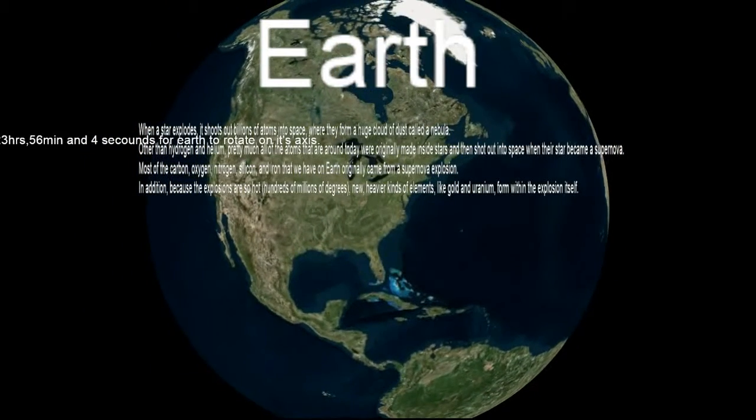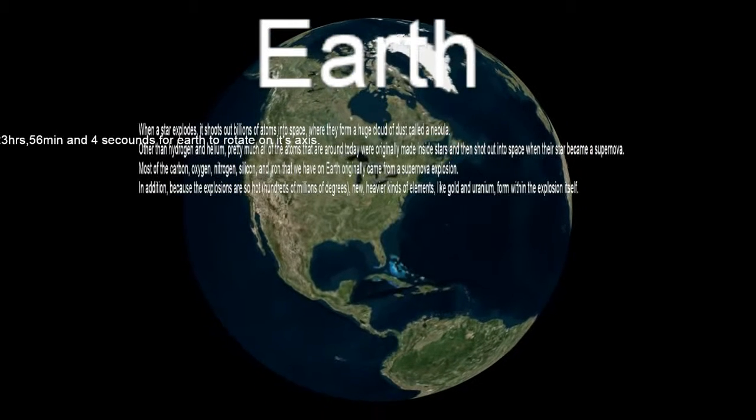It takes 23 hours, 56 minutes, 4 seconds for the Earth to rotate on its axis.